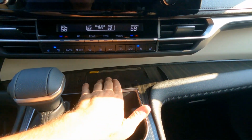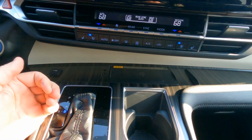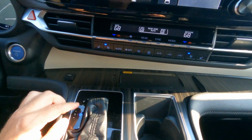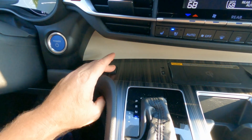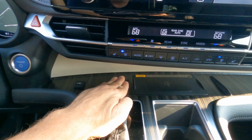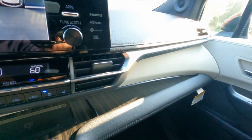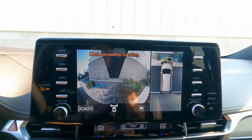Now the package shelf up here does have wireless charging on the Platinum. I can pull this back so you can see it. So wireless charging, and there's also a USB port right here, so you can plug in your electronics. And then this is kind of a smooth wood, faux wood finish, and it travels all the way across the dashboard here. Take a quick look up at our backup camera.